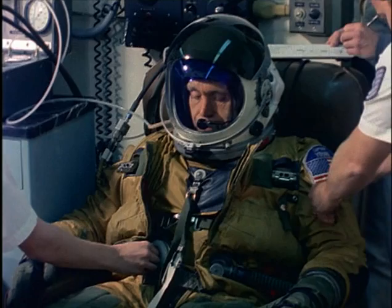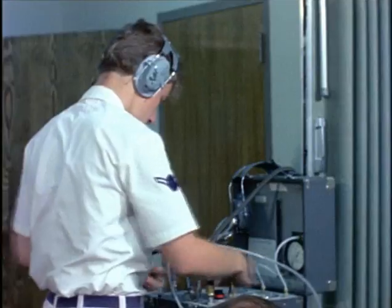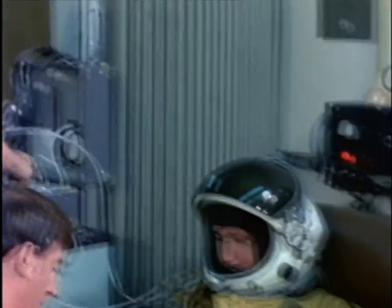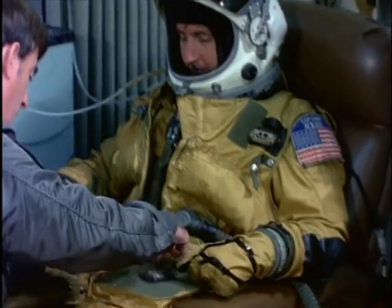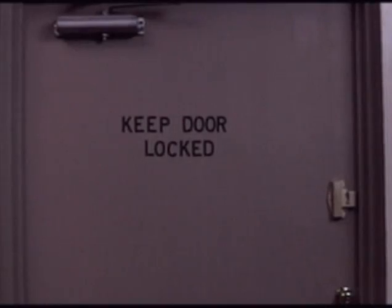The suit was designed to have 100% oxygen in the nasal cavity area and then compressed air in the rest of the suit, so that if you were to lose cabin pressure at 80,000 feet or above, the nitrogen bubbles in your system would come out and your blood would boil. So you need some kind of an environment around you. That's what the pressure suit provided.